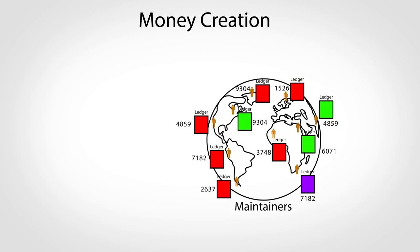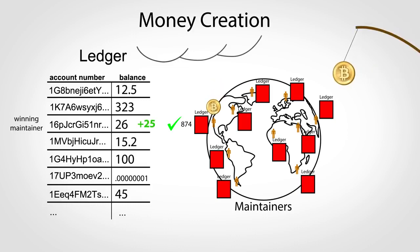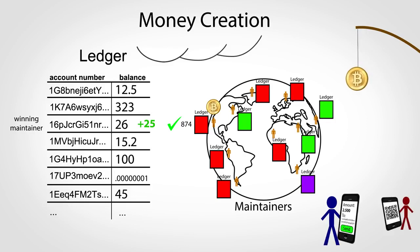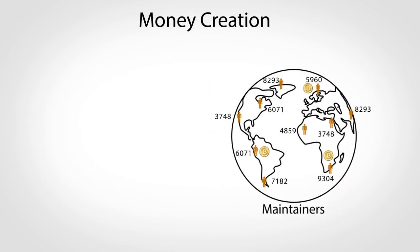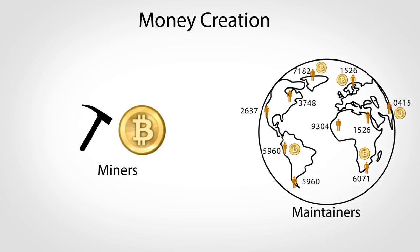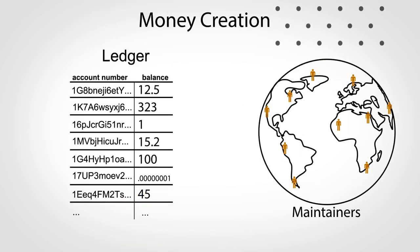A final note about how money is created. Every time a puzzle is solved, a small award is added to the solver's balance, effectively creating money out of thin air. This award acts as an incentive for people to help maintain the ledger and is in addition to small fees senders attach to transactions. Because maintainers acquire newly created money through computation, they are typically called miners, but their main purpose is really to manage the ledger, not to create money. The voting system simply provides a convenient way to randomly distribute money into the world, and in fact, after 2140, no more money will be created.